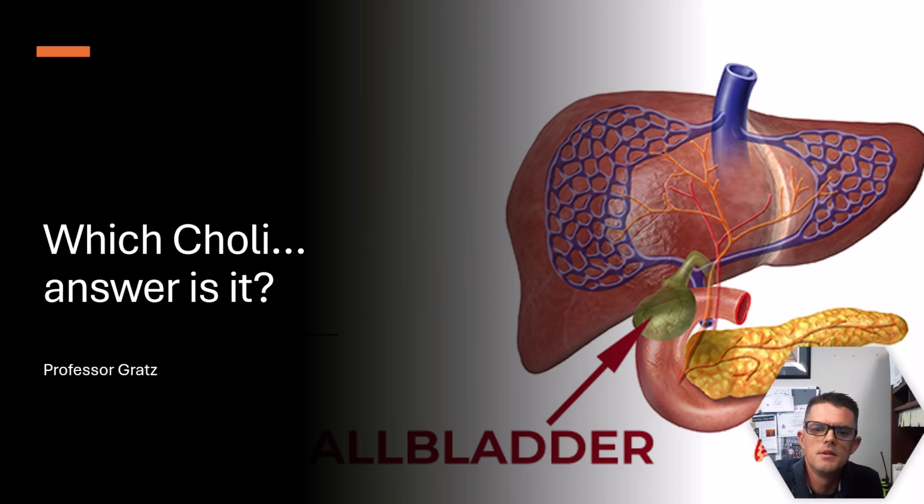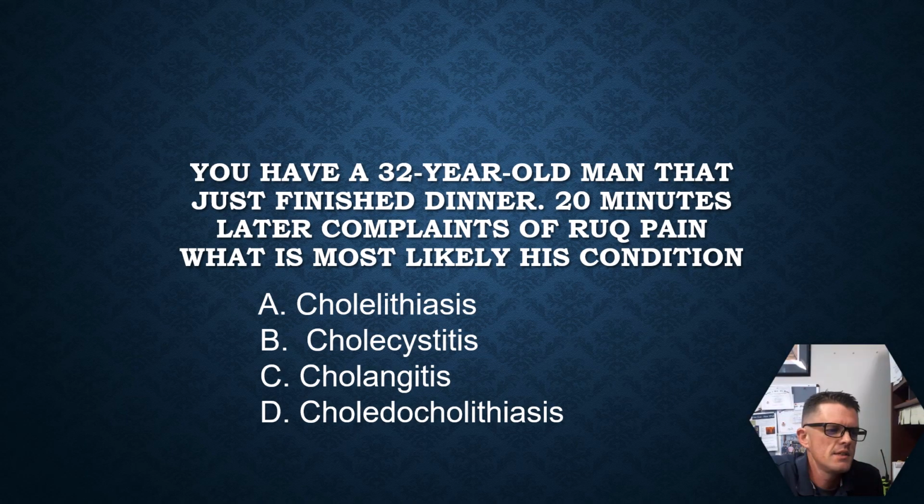Hey, what's up, guys? So this one, I just wanted to cover the biliary tree real quick because we've had a few questions come up, and honestly, the questions are pretty straightforward, but then they hit you with all the Coley answers, and it's like, well, which Coley do I pick? Which is the right one? How am I supposed to memorize all these crazy $20 names, right? So let's look at this, right?